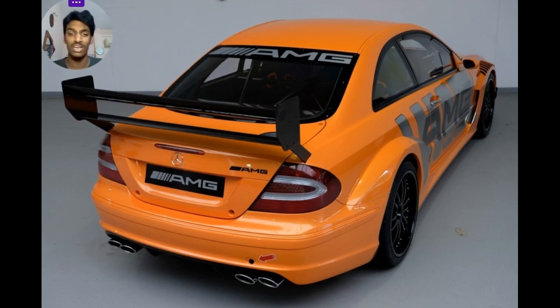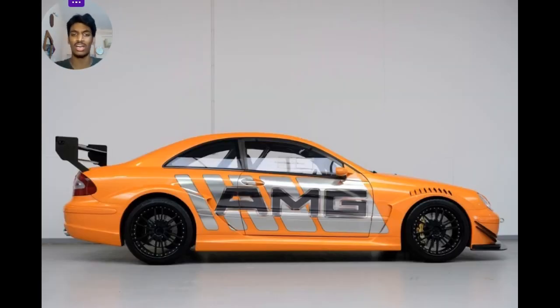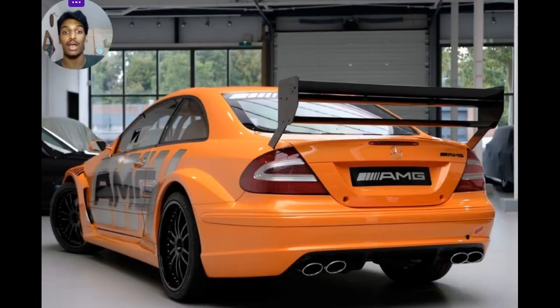The massive wing, the DTM wing. Of course, the production model got dual tips. This has quad tips, a complete livery on its own, louvers over the flared arches. I mean, what else could you ask for, guys? The tow hook, the looks, the livery, the 6-spoke wheels, the carbon ceramics. I mean, I can just ramble on and on about this, guys, but it is still a complete icon, and it always will be.